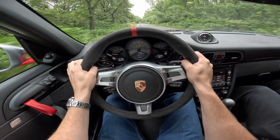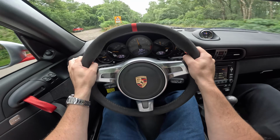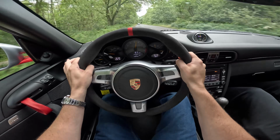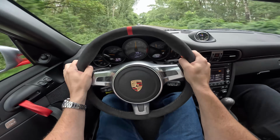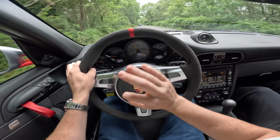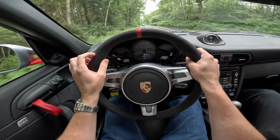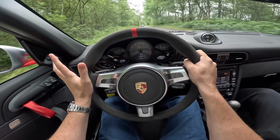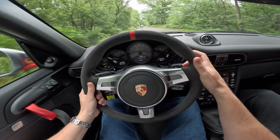I mean, come on. That sounds absolutely ridiculous. Compared to modern cars, the acceleration isn't insane, but it's so linear and it just starts to pick up towards the upper RPM range. It's an awesome feeling, and it doesn't feel slow by any means. It still feels like a quick car.